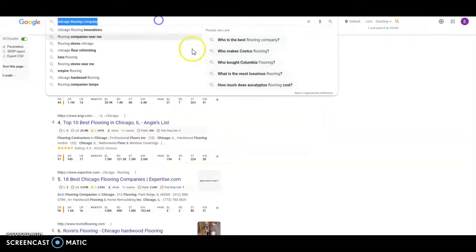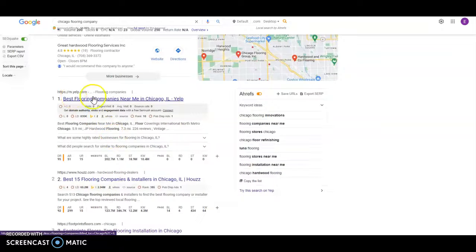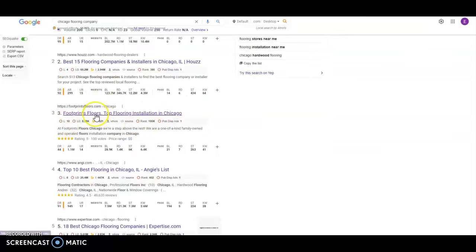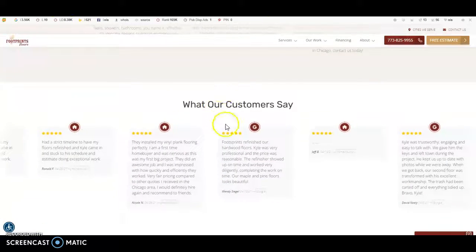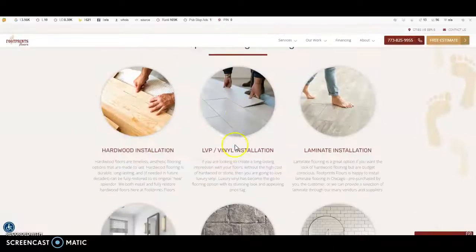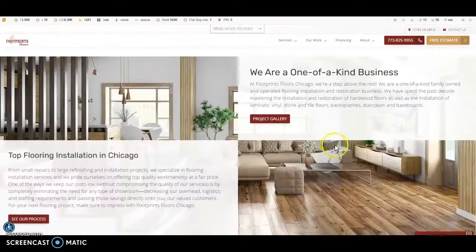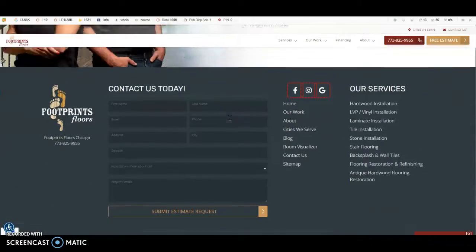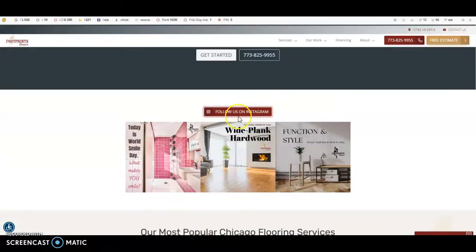So for example, I typed in Chicago Flooring Company, and the number one competitor in the area is this Footprints Floors. You can see there's Yelp and there's House, but those are directories. So this is its own website. If we look at it, this is the website right here. It's a pretty nice website, well developed, but not that hard to make, but it does look good and it has a lot of content, as we can see. So what you want to look at is also what words they're being found for.